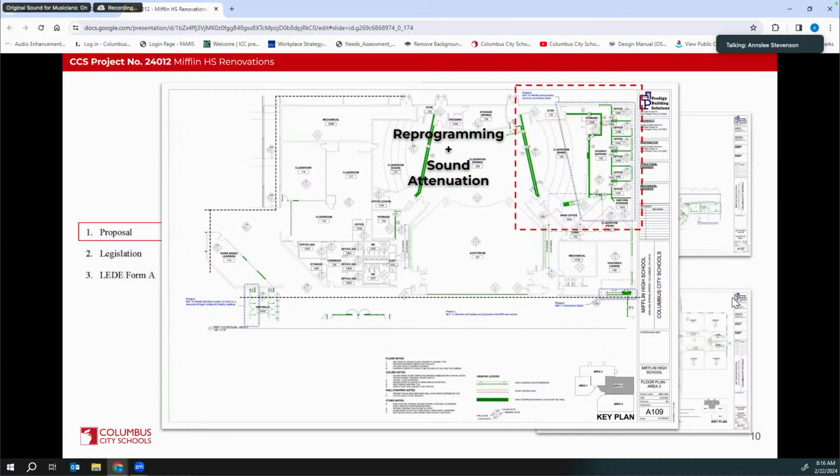The last space is an area that's right behind the band room. Building leadership had identified this as a very underutilized space in the building, but they couldn't really use it because of the sound transfer from the band room into this space. It's a large space, so it kind of felt like a waste to say, oh, well, it's too loud, we won't do anything with it. So what we did is add sound attenuation to acoustically separate this back of house space from the band room. What that allowed us to do was reprogram the space as a student support office.